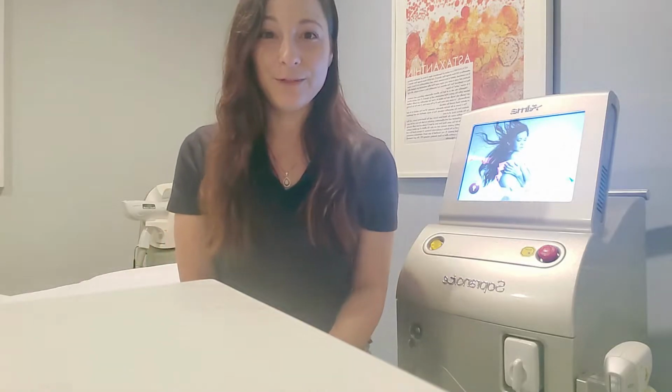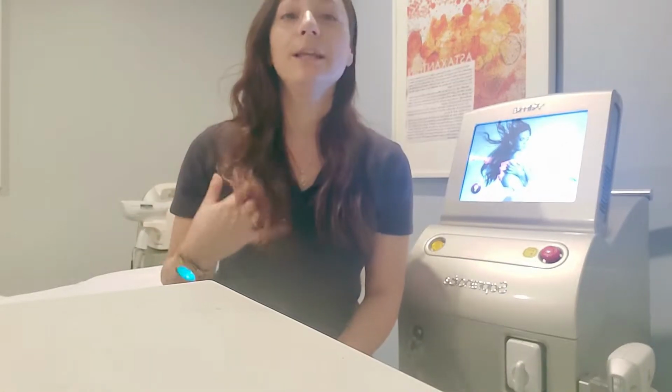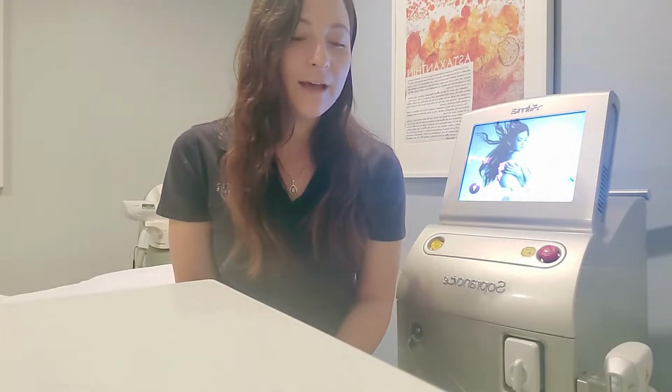So today I'm going to be showing you a little bit of hair removal I'm doing on one of my friend's backs. So laser is not only for women, men enjoy it too. It's something great if you want to remove any back hair or chest hair, or even men will do some of their facial hair around their beard so they don't have to shave anymore.